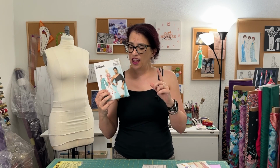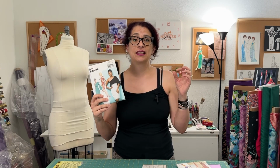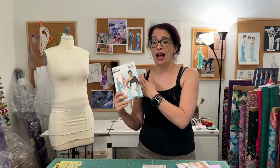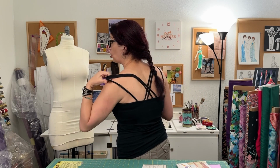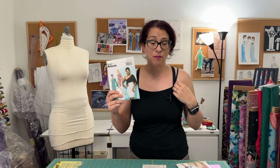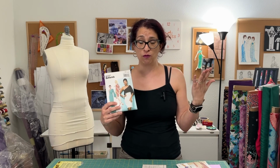Looking at this pattern, there are a couple of significant differences. The first being the left shoulder is covered in the pattern, whereas the design inspiration is the right shoulder that's covered. Now, I have a very large scar on this left shoulder, and the fact that the pattern covers that up makes me happy. That was another issue with the dress that I didn't think about until I found this pattern. So I would say, let's cover the left shoulder, and I'm all for that.